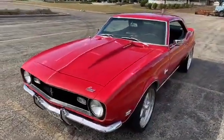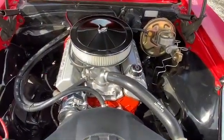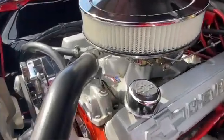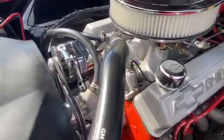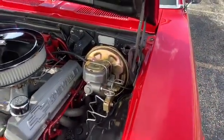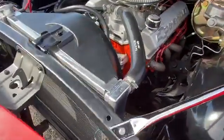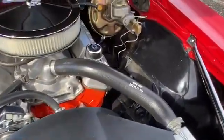Let's check out the engine compartment. All right, here we are. Nice built 350. Double hump heads, ported and matched to the intake. Edelbrock intake. Headers upgraded. You can see power disc with the proportioning valve. No power steering, but it's not that hard to maneuver. Upgraded Be Cool aluminum radiator. All new GM hoses.